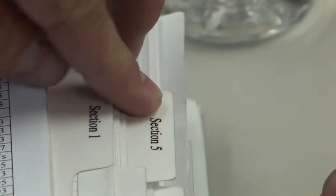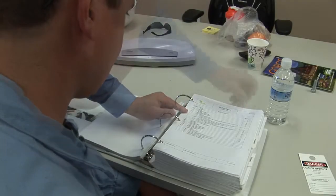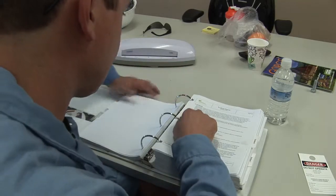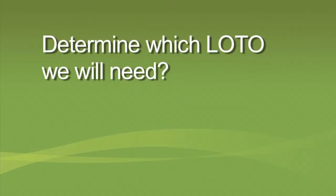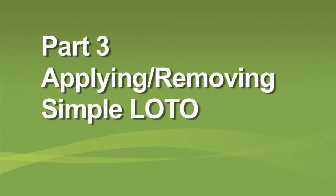Now that we have learned several important definitions used in the Iberdrola Renewables LOTO program, let's start getting into the nuts and bolts of actually applying a LOTO. The first step we need to take is to determine which of the two types of LOTO we will need, simple or permit. Part 3. Applying and removing simple LOTO.